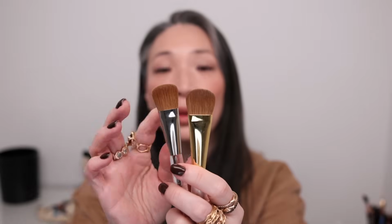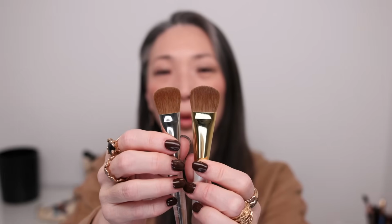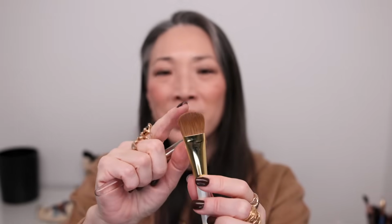I will link it down below, but I've had a hard time finding it. So this Chikuhodo brush is just a little bit flatter and a little bit wider. So I think it's a little bit better for highlight versus concealer underneath the eye, because of the flatness of the brush.